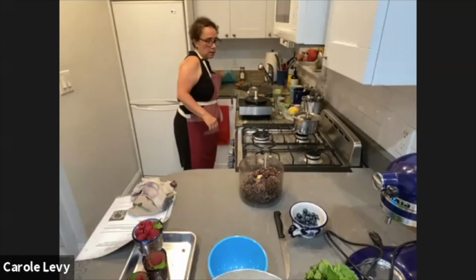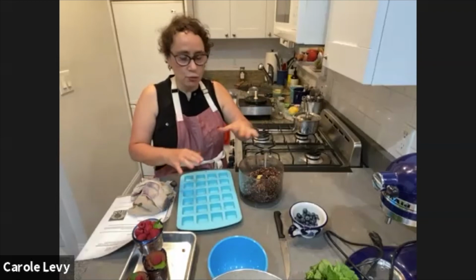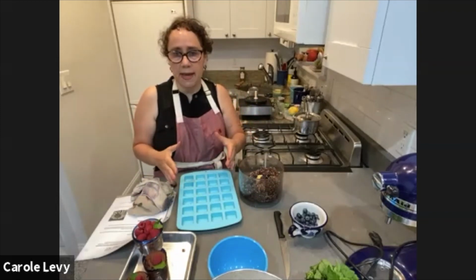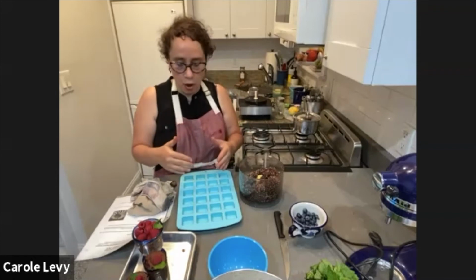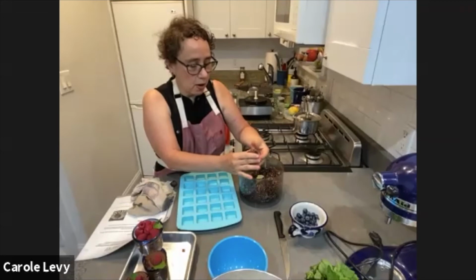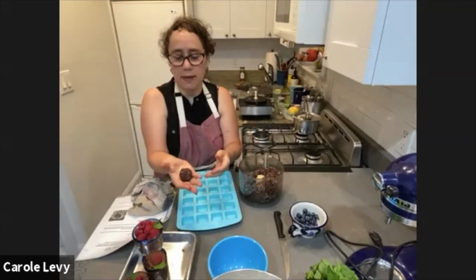And then there are several ways that you can have these brownies. You can get an 8x8 pan and press them into a regular square pan, and then you could cut them. You can also, if you don't want to deal with the pan, just take a ball and roll them, and you could eat that.